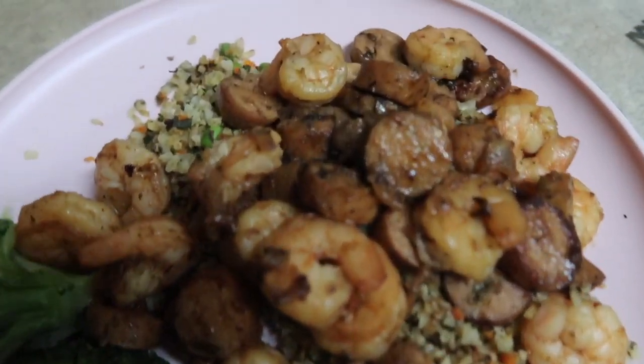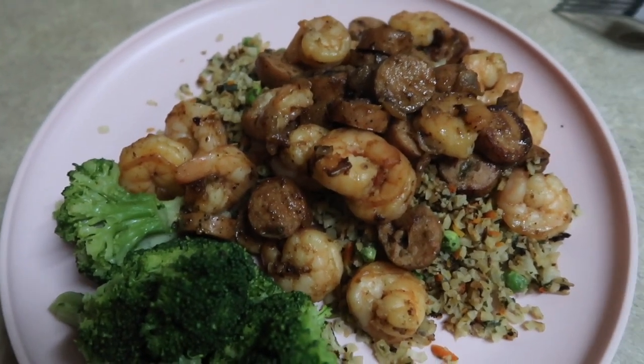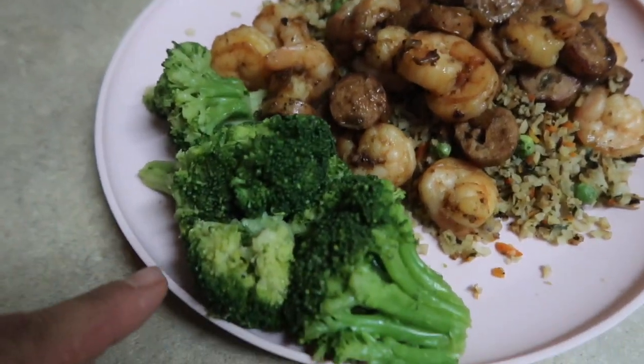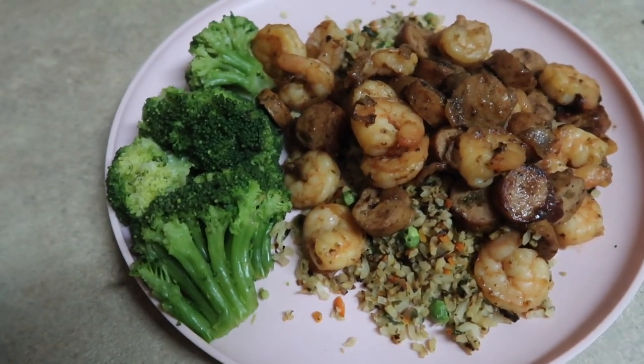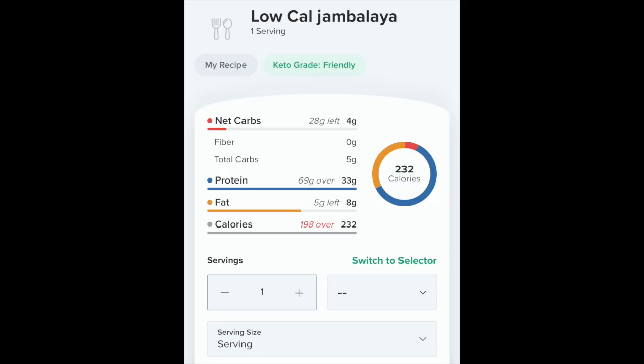That took about 15 minutes. I just sauteed down the sausage and onions, then threw the shrimp in. All of that took just a few minutes. Made some cauliflower rice on the side, paired it with some broccoli, and super easy and delicious, and dinner is done. And with awesome macros, 388 calories, 52 grams of protein, and 15 net carbs.